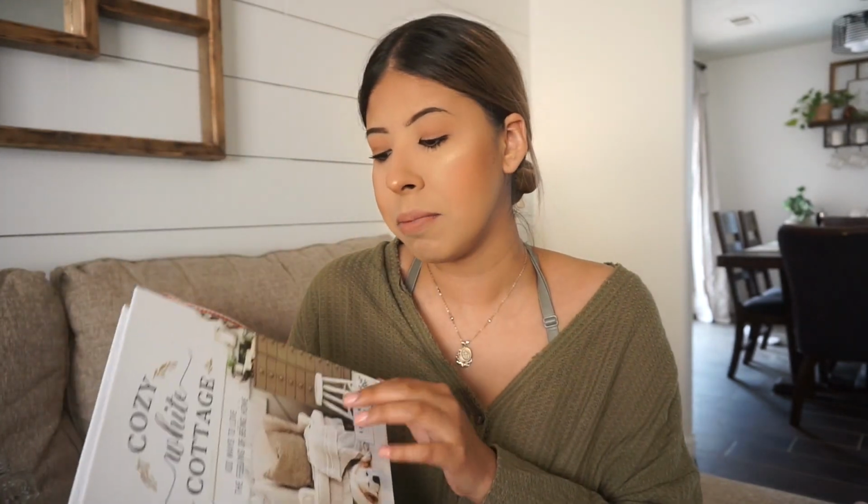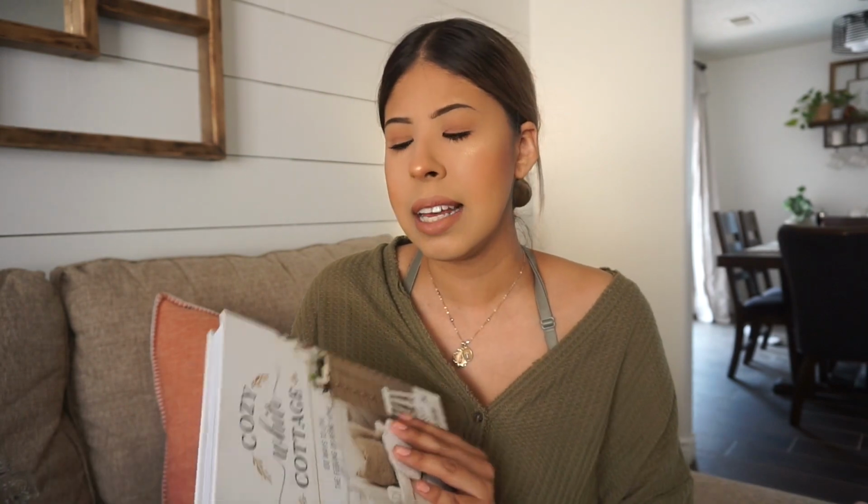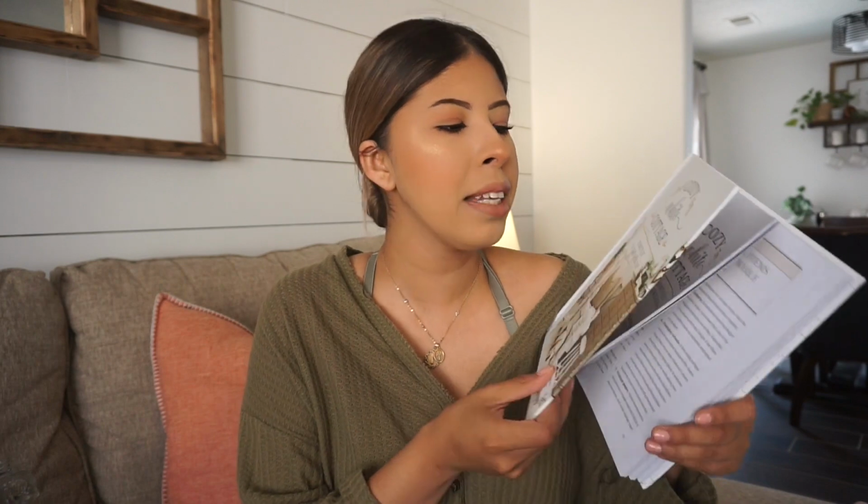And you guys, I went to buy it that day and it was sold out. So I was a little bit discouraged, but I went ahead and ordered the pre-order anyways, and it actually got to me pretty quick. It wasn't even a long wait at all. So I'm really excited. I'm excited to just be inspired. I already read it all and I love it.